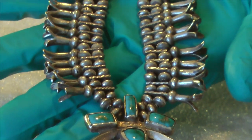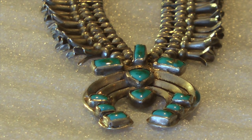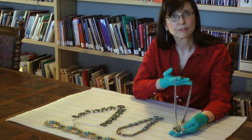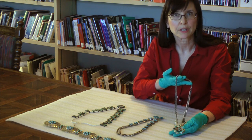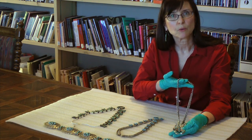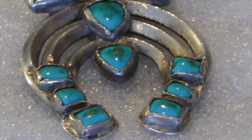But when we look at this, what we don't think of is the fact that the crescent in this form entered the region, the Southwest, on the bridles of Spanish and Mexican horsemen. And that comes directly from the Moors, who controlled Spain for a long period of time. In North Africa, the crescent is an amulet that wards off the evil eye. And so you put that amulet on your horse to protect your horse while you're on it.